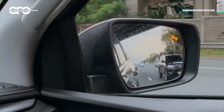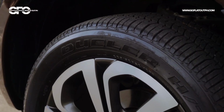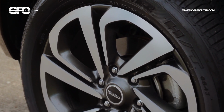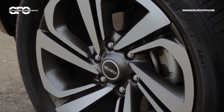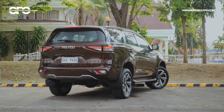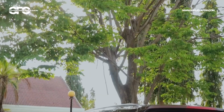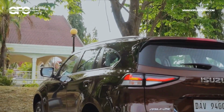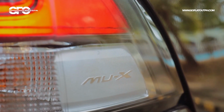But if you want the benefit of 4-wheel drive, the price bumps up to 2,450,000 pesos, which makes it one of the more expensive mid-size body-on-frame SUVs out there. Unfortunately, the 4-wheel drive variant doesn't come with a rear differential lock, which makes the Isuzu Mu-X the only 4-wheel drive mid-size SUV in its segment to not come with this important off-roading feature. And solely because of that, we only recommend the 2-wheel drive variants of the Isuzu Mu-X.